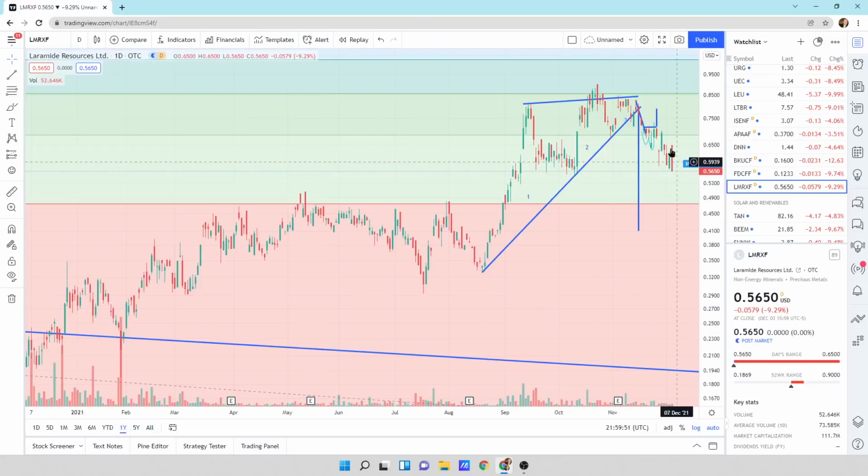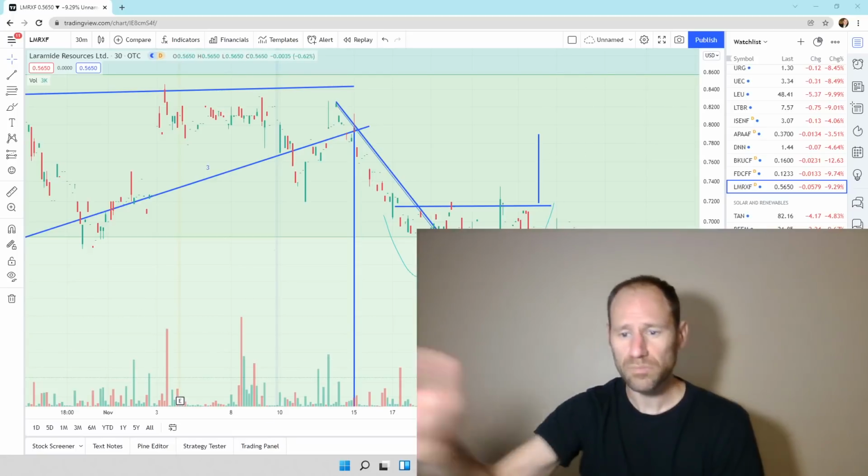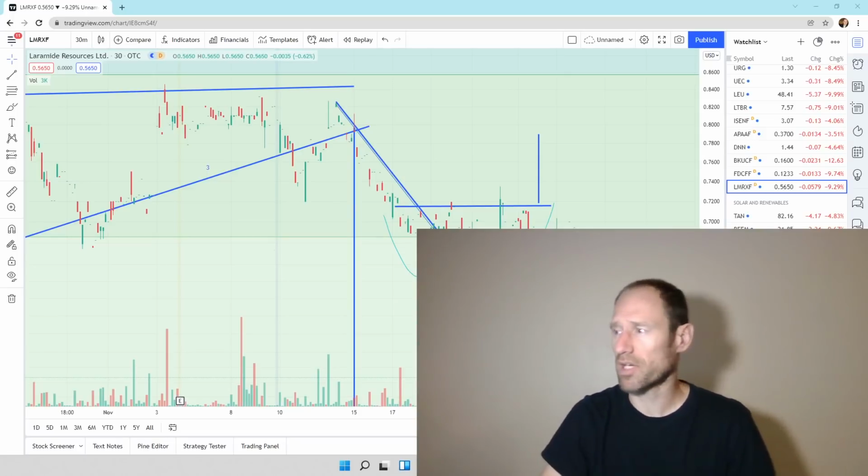And here's Laramide. Let's do the 1 year. Bearish engulfing, man. We opened up and then we closed down. More downside to come, guys, unfortunately. We are still in a downtrend. Looked good yesterday like we were going to move, and it gapped higher, and sellers came in and sold it off. So that's the whole uranium sector there.